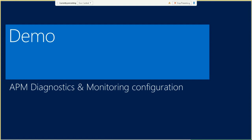Where we're going to introduce and show you some configuration essentials and show how it actually works in real time. First of all, let's talk about the prerequisites. The first one is System Center Agent, because along with System Center Agent 2012 installation, the APM agent will most likely be deployed automatically. I say most likely because there are some exceptions.